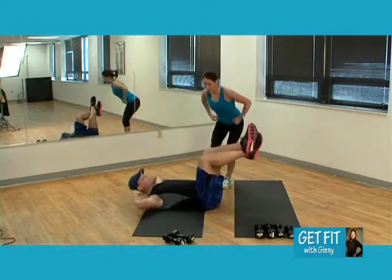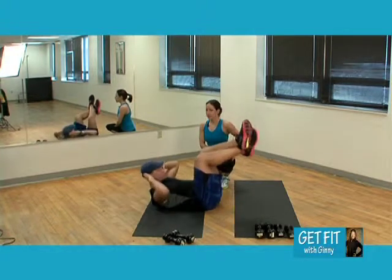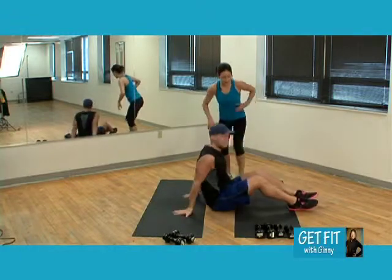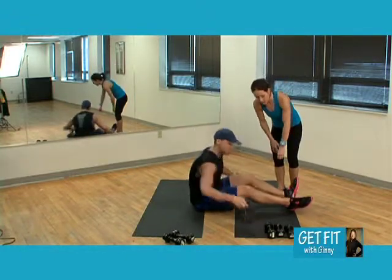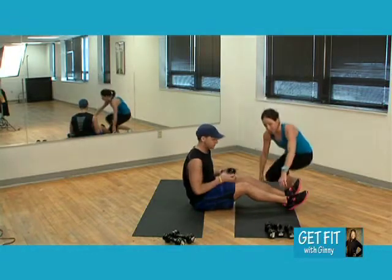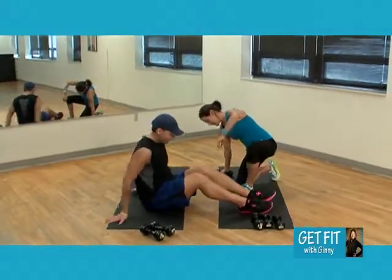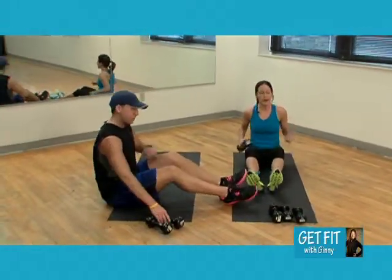4 more. 4, 3, 2, and 1. All right, now let's go to our obliques. So you can stay down if you want to. Grab you a weight. I'll do this one with you. He's in my space. Sorry. Okay, so he'll show you from the side. I'll show you from the front.